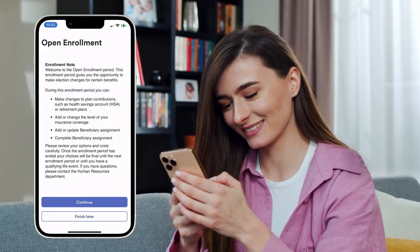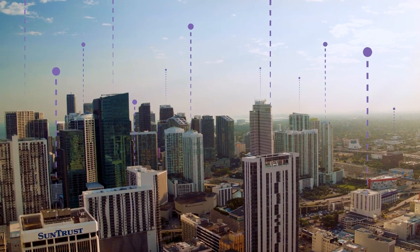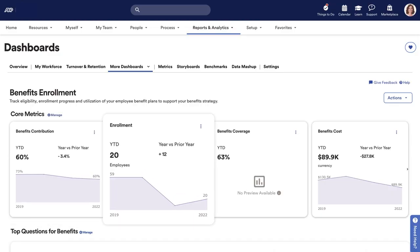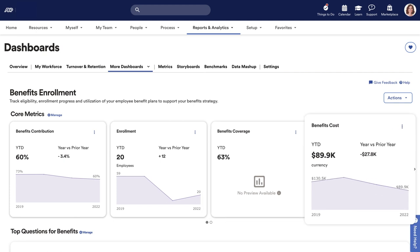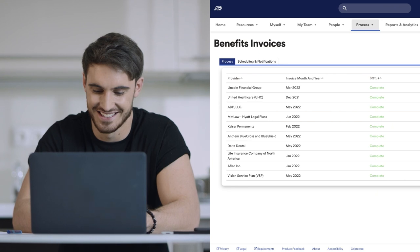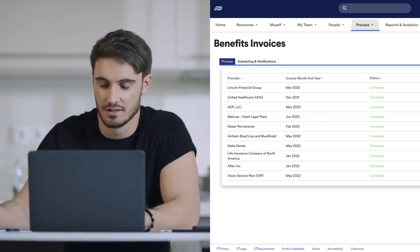And you can save time and dramatically reduce the chance for errors with the secure, automatic syncing of employee data and benefits information directly to your benefits providers. Real-time integrations with select carriers instantaneously share data to improve timeliness and accuracy, saving you time and money. Gain insight into plan usage and enrollment numbers to understand what employees value to help craft future benefit plans. Proactively catch invoice errors with a system that compares your employee enrollment data to your benefits carrier data.